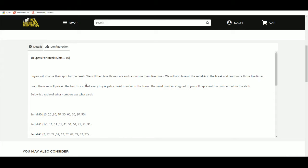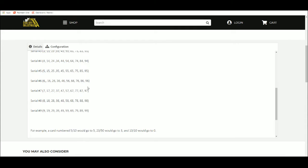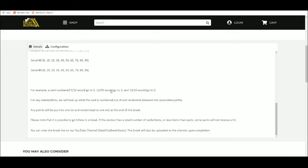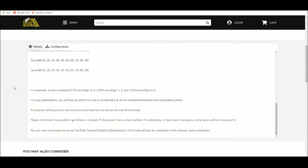The number assigned to you represents the number before the slash. For example, card number 5 of 10 would go to 5, 23 of 50 to 3, 10 of 10 would go to 0. If there's any redemptions, we'll look up the cards numbered out of and randomize between the associated parties. Any points going to one lock get randomized to one person at the end of the break.